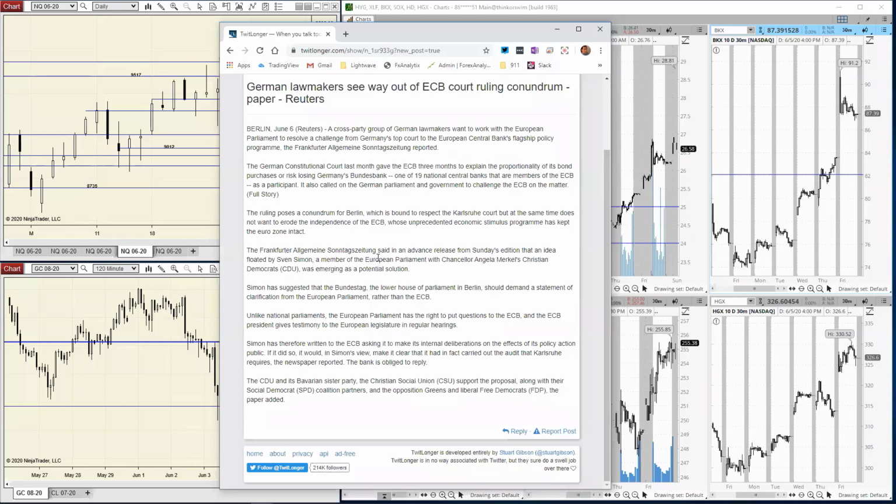The Frankfurter Allgemeine said in an advance release from Sunday's edition that an idea floated by Sven Simon, a member of the European Parliament with Chancellor Angela Merkel's Christian Democrats, was emerging as a potential solution. Simon suggested that the Bundestag, the lower house in the Parliament in Berlin, should demand a statement of clarification from the European Parliament rather than the ECB. Unlike national parliaments, the European Parliament has a right to put questions to the ECB, and the ECB president gives testimony to the European legislature in regular hearings.